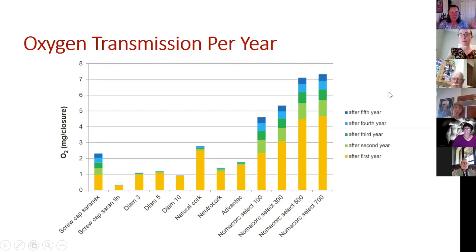And one of the advantages to screw caps is that cork is a natural product, just like wine is a natural product. And so you have variability, and we love the vintage variability in the wines. We don't love it so much in the closures. So that's one of the advantages of using a screw cap: they're very, very consistent. However, if you look at how wines age in screw cap versus cork, there are different oxygen ingress levels. So they're going to age differently.